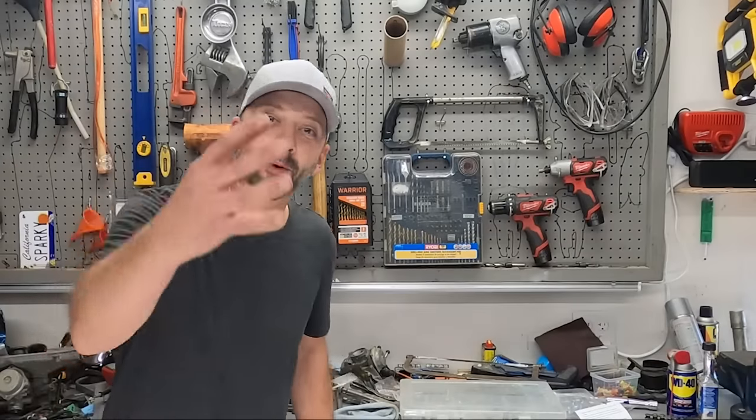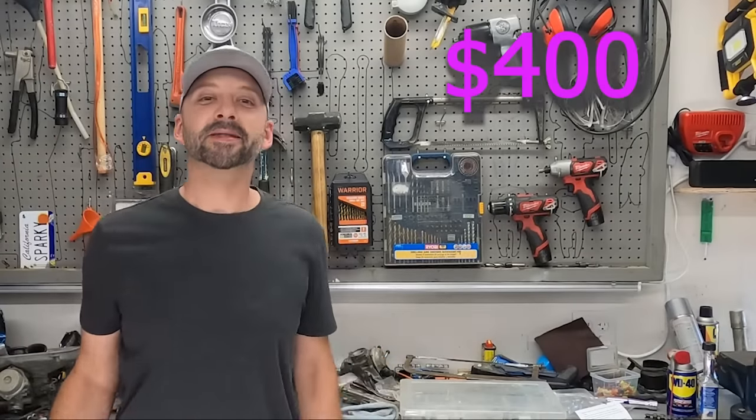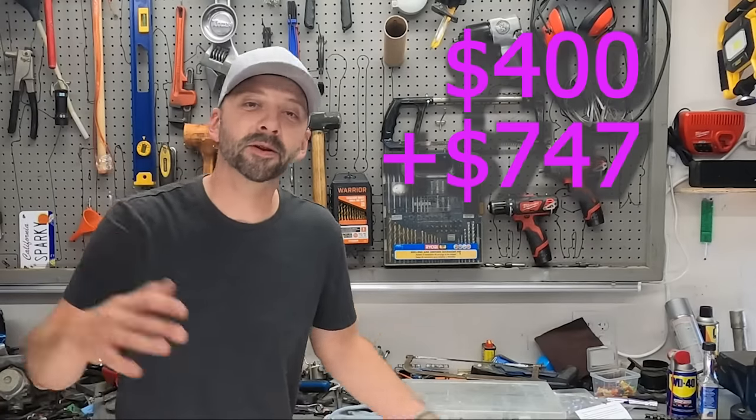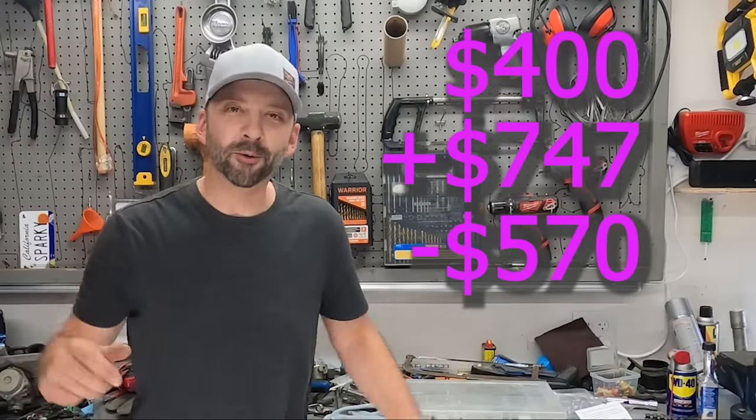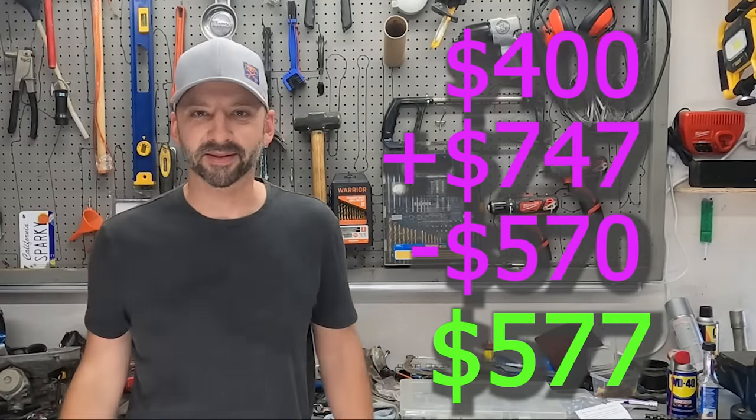So I bought the bike for $400. All the parts I bought cost $747. And then I took some parts off of the original bike, sold them on eBay for $570, bringing the total build cost to $577. All right, so now that it's all together, tear it back apart. I went to go fire it up from sitting for a couple months. It wouldn't start. And then it flooded, like a lot. And then I tore it all apart and fixed it. And now we're back running!